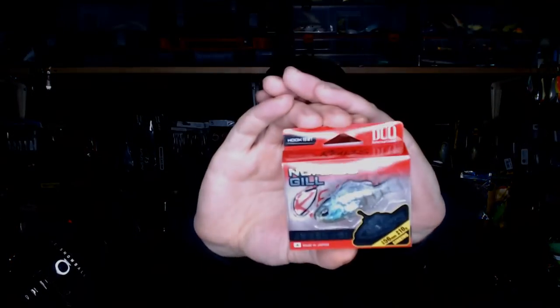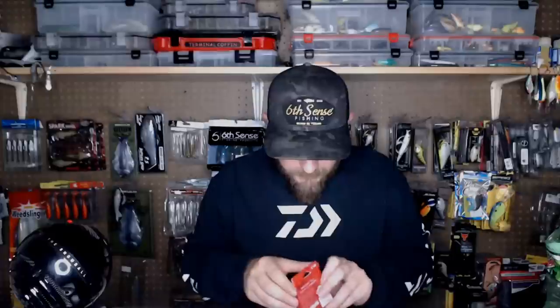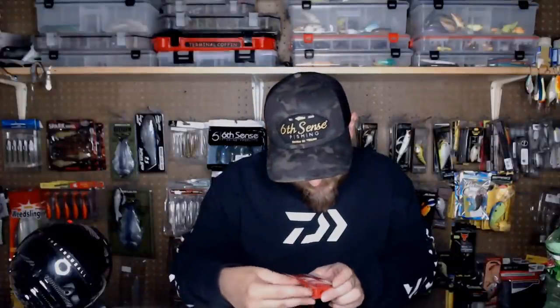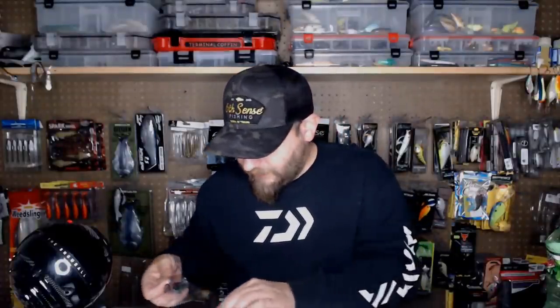Anyway. So, Duo Realis is kind of known as a jerkbait company, spy bait or whatnot, but this is a new finesse swim bait. This is the Nomasse Gills. You can see it's very small, and it comes in a little bitty package. It weighs 3/8 of an ounce. So, let's check this guy out.